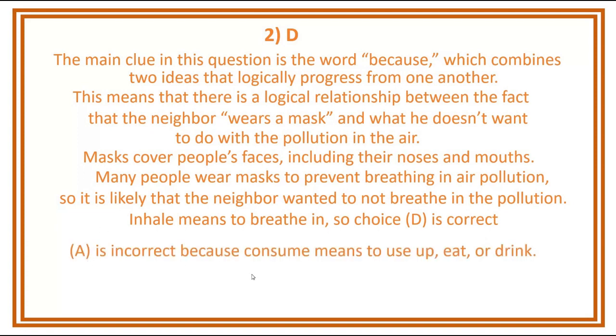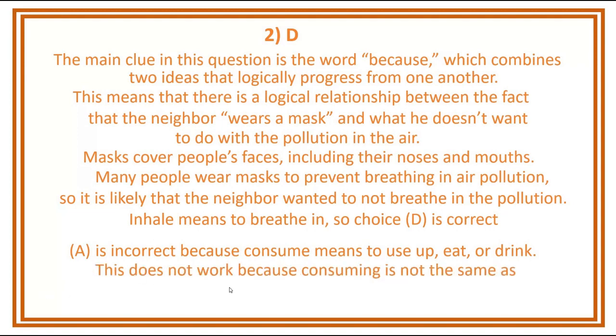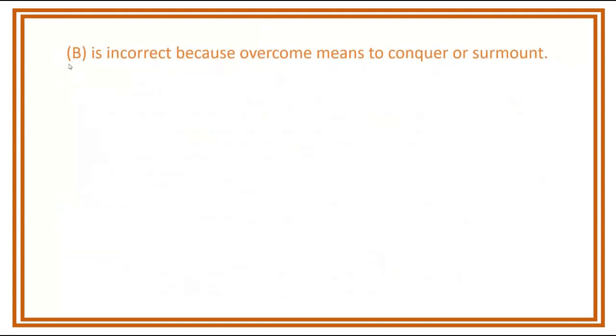A is incorrect because consume means to use up, eat, or drink. This does not work because consuming is not the same as breathing, and air cannot be eaten or drunk. B is incorrect because overcome means to conquer or surmount.